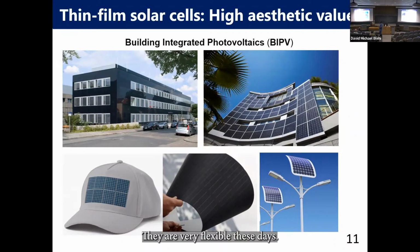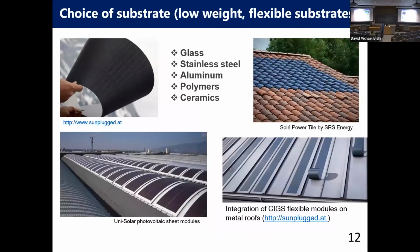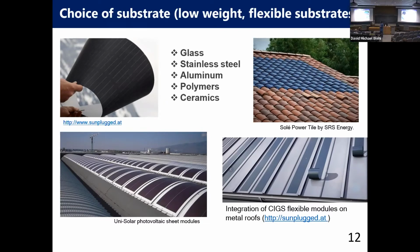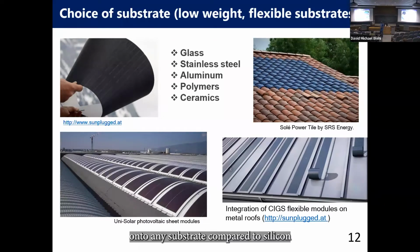They're very flexible these days. We want to try things on the go. So textures and flexibility are there for us when we go for thin film solar cells. Another beautiful thing about thin film is that they can be fitted onto any substrate, be it glass, aluminum, polymers, etc. You can just lay them on your roof like that and start generating energy. So they're very flexible. We can just paste them onto any substrate, compared to silicon, which you have to know is a rigid material. So if it is a curved structure, you aren't going to get silicon onto it, because if you want to bend it, it's going to break.